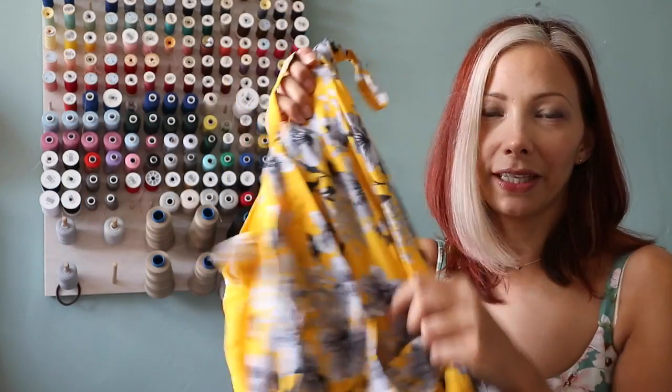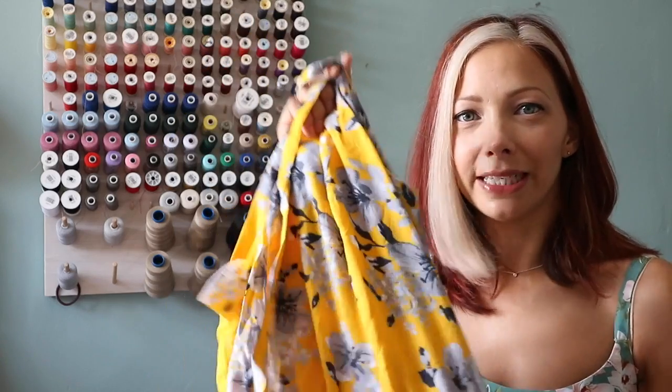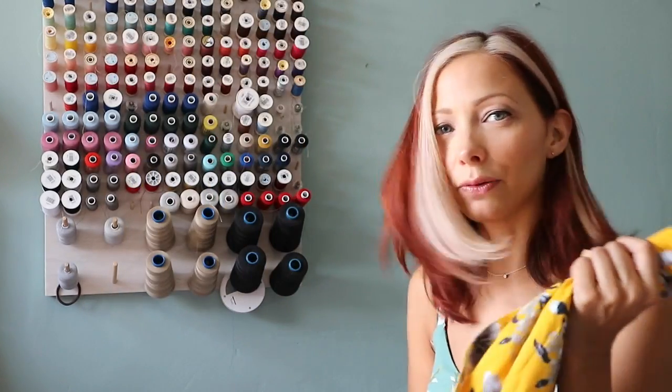But I really love this floral viscose from Fabricland again. This really caught my eye, this beautiful bright yellow with the grey. So absolutely love that. I'm going to be wearing that all summer.